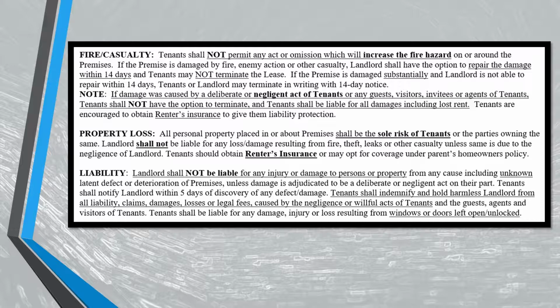If a fire occurs or the premises are damaged in which you are responsible, and we can repair the property within 14 days, the lease will not terminate. If the repair takes longer than 14 days, either party may terminate the lease. If you or your guest caused the fire or damage in any way, you will be responsible to pay for all damages to the property, and the lease will not terminate.